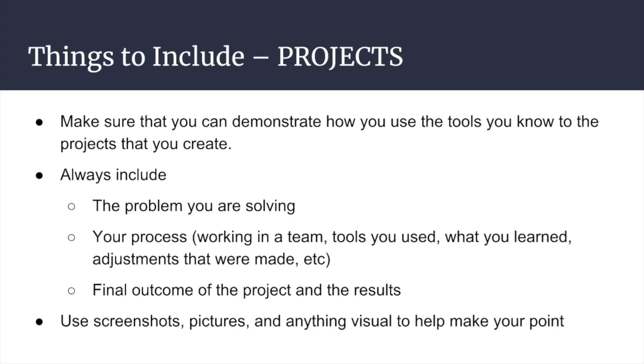And after the interview, he said something along the lines of, I want to see your process. I want to see how you got to this point, like where you started from. I don't care so much how it looks. I just want to know how you work. So that's something really important to include when you're including projects in your portfolio.